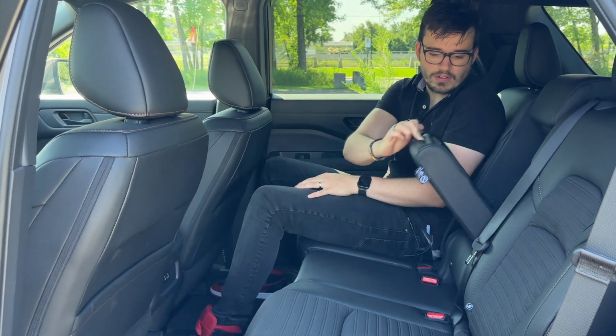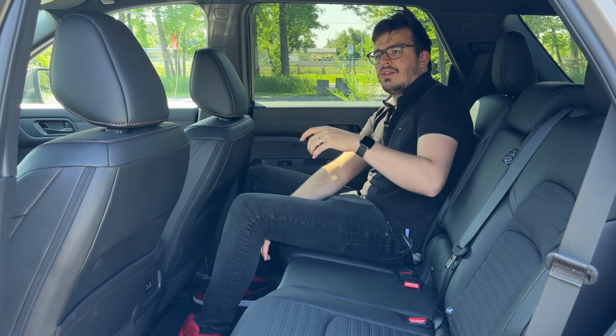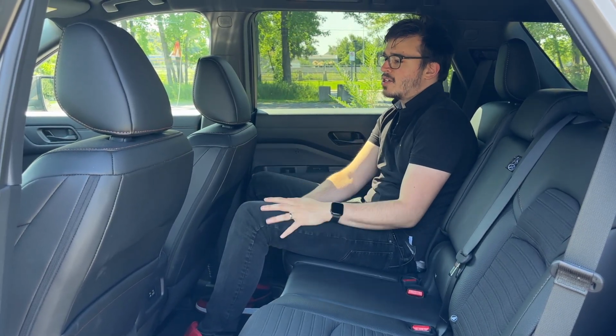So we also have this little thing here that's going to fold down, cup holder, a little bit of storage, not too bad. The 3rd row is there, but there isn't any USB-C charging or anything. There's just a couple cup holders back there. Nothing too special. But let's hop in the business end. Let's check out up front.